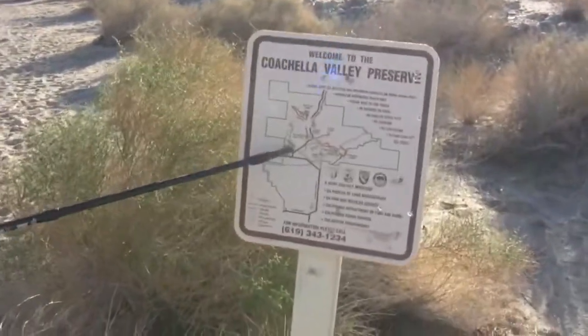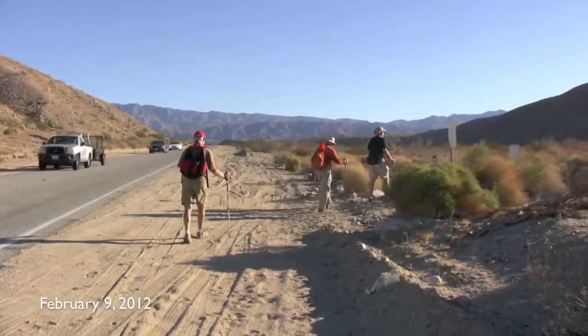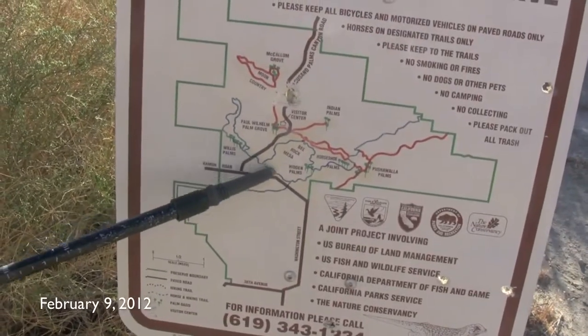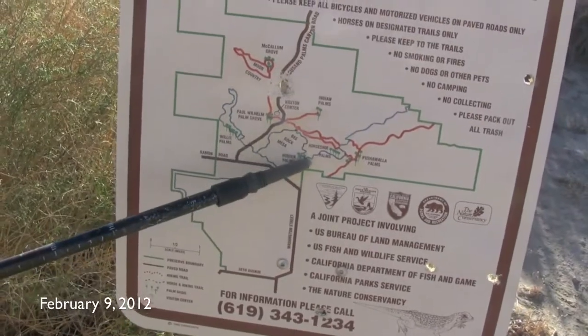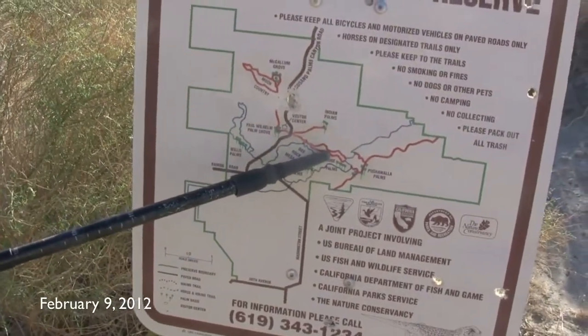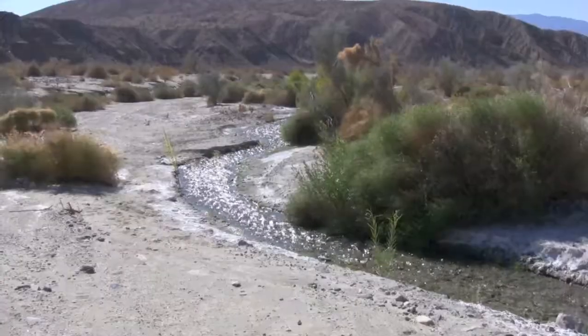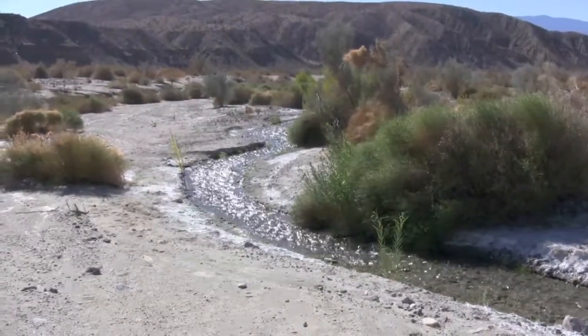Today we're going to start at Willis Palms trailhead, but go across the road and go out in front of the mountain. It'll take us around, catch the trail that goes back toward Pushawalla. Yeah, the top of Pushawalla, and then the trail back toward the visitor center until we get back to where the stream runs down and back to the car.